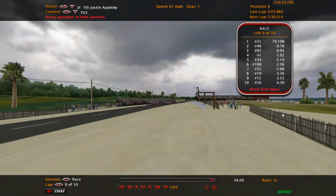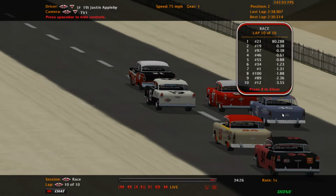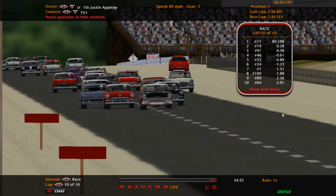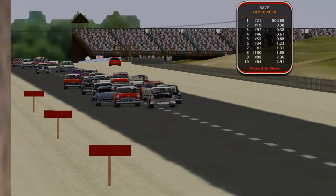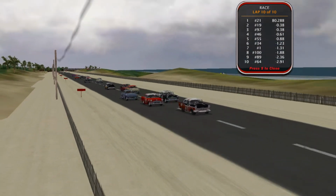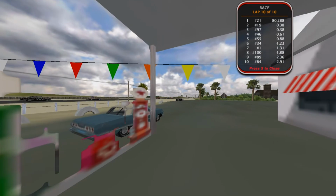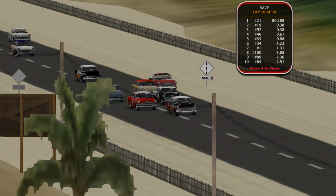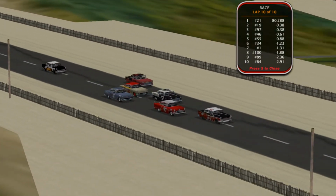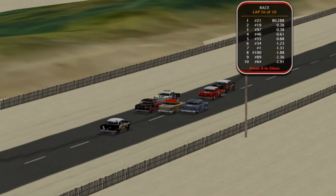Justin Appleby takes over second place. Here we go. Final lap here at the Daytona Beach Road Course. Roger James trying to be a dominator. Here we go. Battle for second place between the 19 and 97. Roger James continues to hold his race lead. You see 34 car making the move. '97 is right on the back bumper.